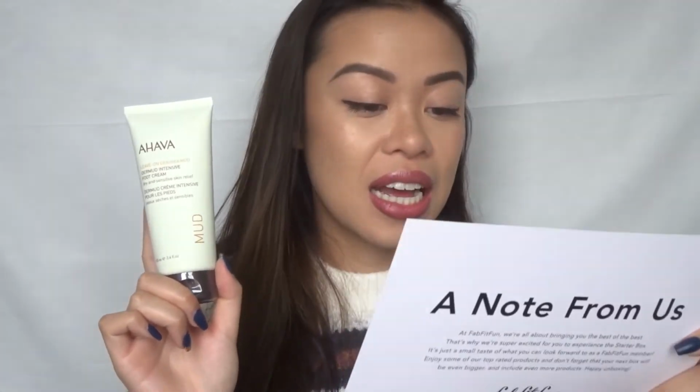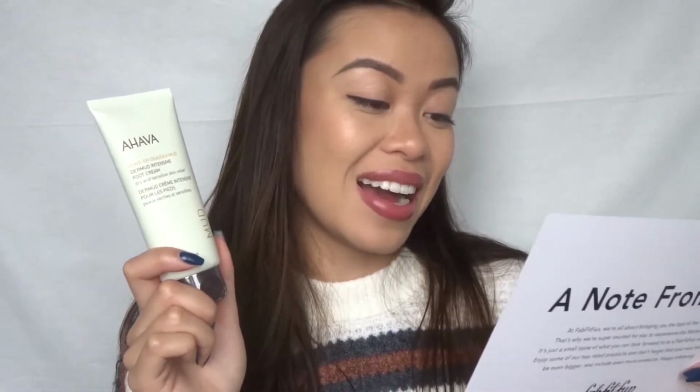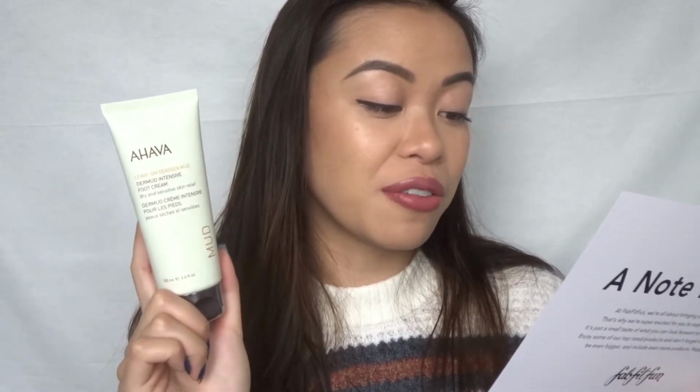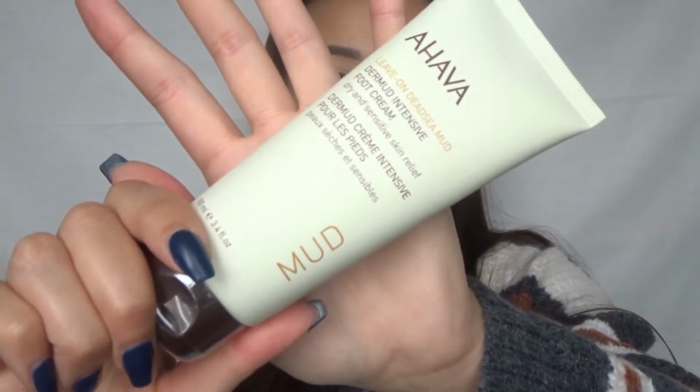And then there's this last one, which is, oh, okay, so I thought that this was gonna be a face mask, but it's actually a foot cream. It is an intensive foot cream made with mineral-rich Dead Sea mud. This daily cream works to relieve painfully dry, rough, cracked, or coarse skin, and it is $30. So this is the tube right here. It's actually a pretty sizable tube. So they really mean it when they say they're gonna give you full-sized items.